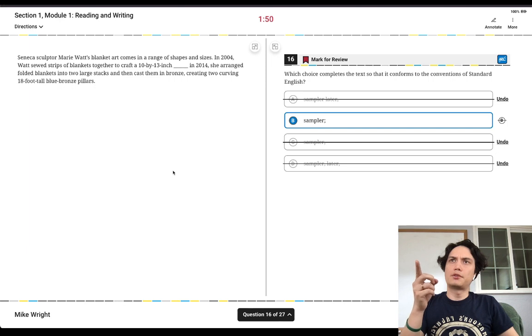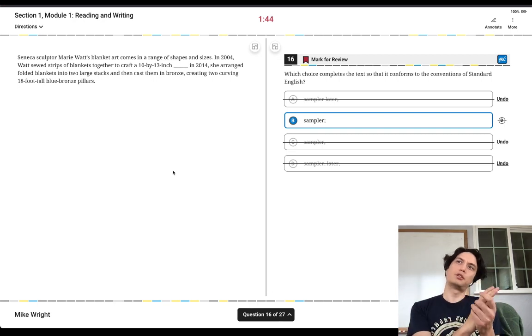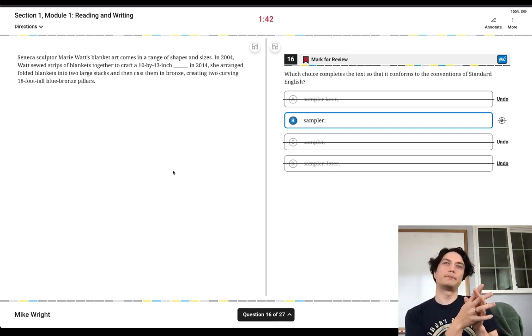Comes in a range of sizes and shapes. In 2004, Watt sewed strips of blankets together to craft a 10 by 13-inch sampler. In 2014, she arranged folded blankets into two large stacks and then cast them in bronze, creating two curving 18-foot tall bronze pillars. Sure.